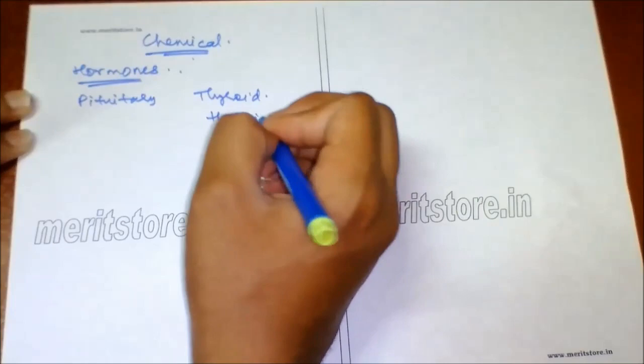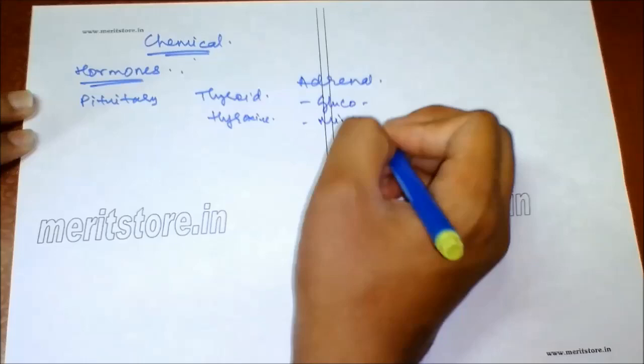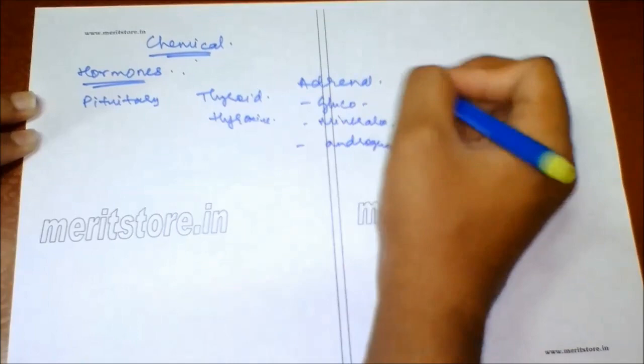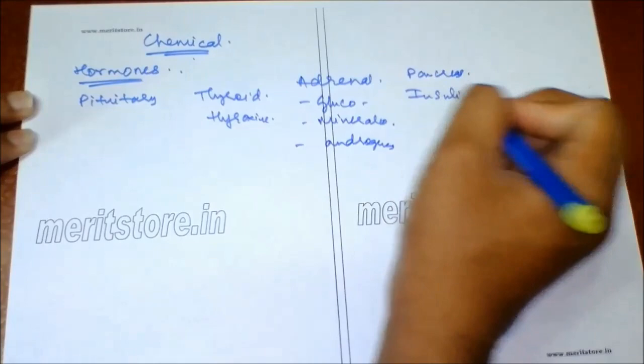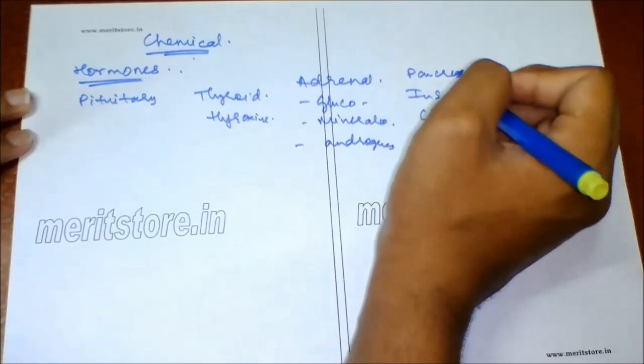The adrenal gland or suprarenal gland secretes three hormones: glucocorticoids, mineralocorticoids and androgens. Then there is the pancreas. The pancreas secretes insulin and glucagon. The pancreas is a dual structure with dual function, exocrine as well as endocrine. Exocrine is concerned with secretion of enzymes.